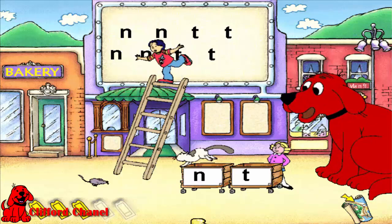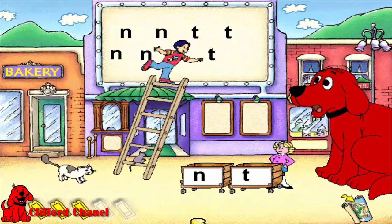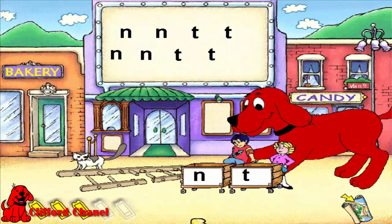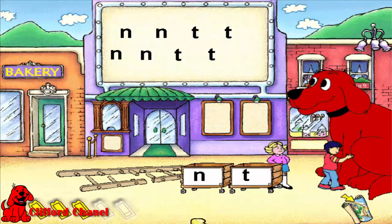Kitty, no! Oh, thanks, Clifford. You saved me. You're a very good dog. Oh, no. My ladder is broken. Now how will I get all the letters down?